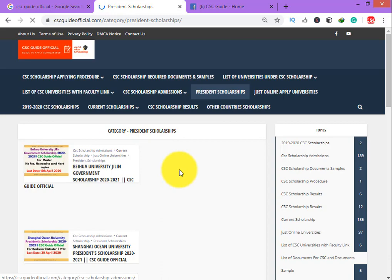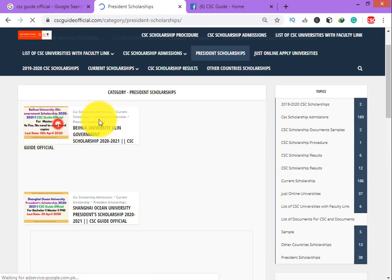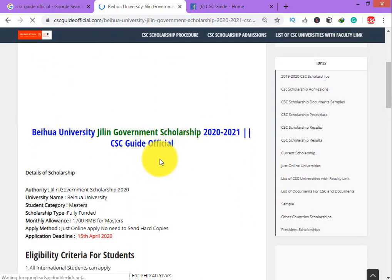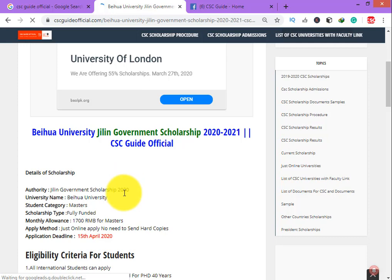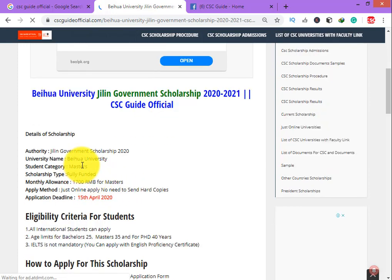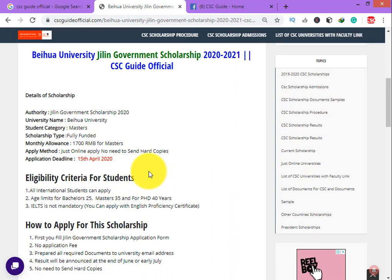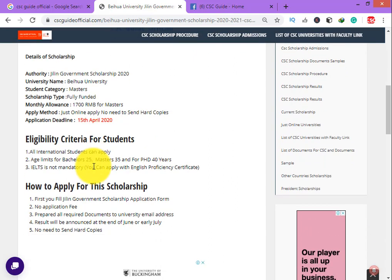When you click here, you can see the advertisement of this Bihua University Jilin government scholarship, Bihua University master. This is only for master students, not for undergraduate and not for PhD. Fully funded, 1,700 RMB for masters. No need to send hard copies, no application fee. 15th of April 2020 is the last date. All international students can apply, but this is for masters. The age limit for masters is 35.